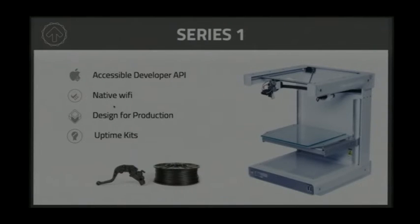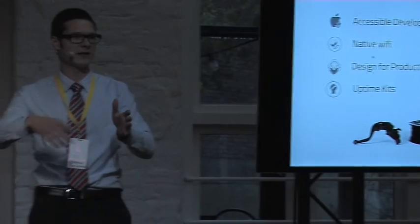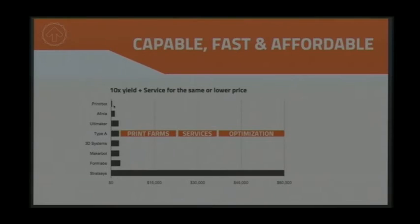One of the big things is that it's a fully modular system. So you can swap out parts, meaning that if things on your production line stop, you can quickly replace those parts using uptime kits. Just to give you an idea of this space that I talked about, you have these $60,000 machines.